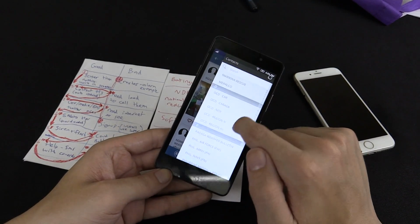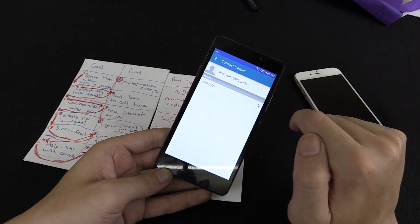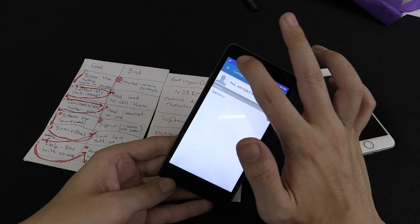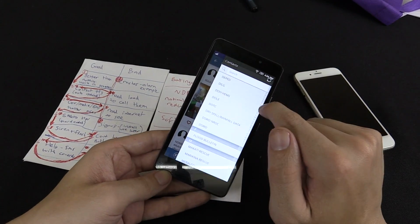Now of course the only downside is that you do need load to call these people. For instance, the Philippine Air Force, if you look at the number, it's 02 something something something, it's a landline. So you do need load to be able to call these numbers. So if you don't have any credit or any load, you won't actually be able to call them.